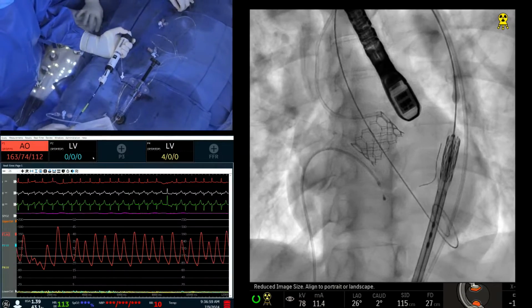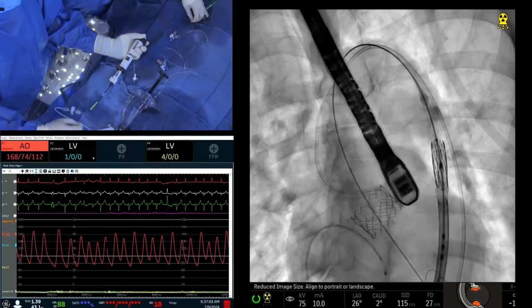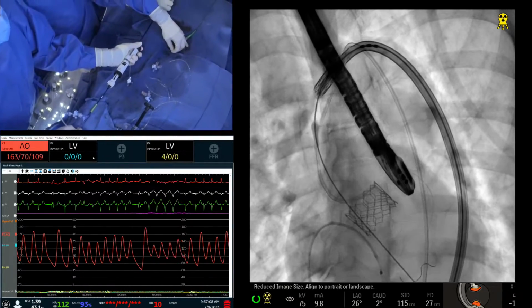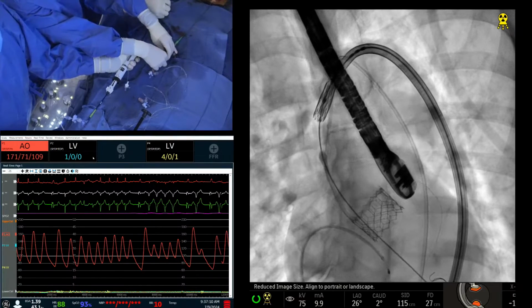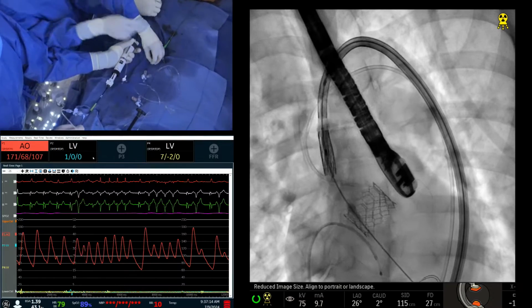Okay, ready? That's it. But if you want to stop it, we have done that before. We actually did the live case, and then we did it later on when that patient degenerated and came back. Keep going. Okay, wait. Guide coming back. Guide is good. No, it's good. Yes, going.